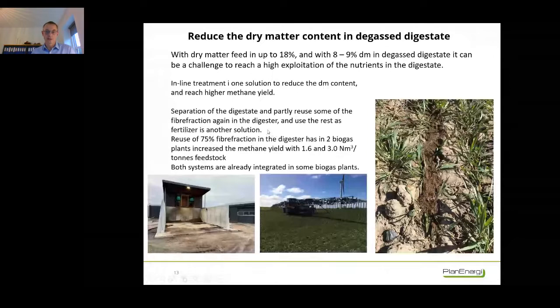So that is one of the challenges when we are increasing the dry matter content in the digester, that we also have a high dry matter content in the degassed digestate. So we are working on that, especially on making a fiber fraction with separation. And those systems are already integrated in some biogas plants. Some have both systems, both inline treatment and separation, and others have only one of those. And I think we're going to look a lot more into that in Denmark.